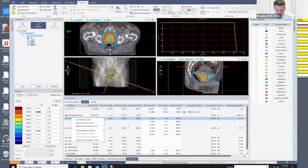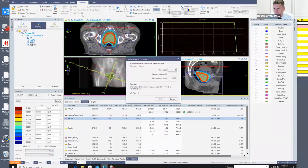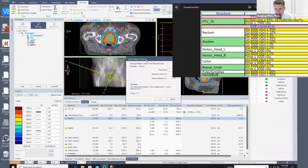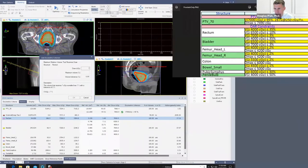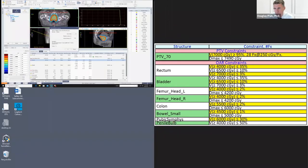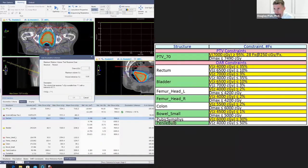And then let's add these in really quick. So this is maximum relative. And this is our rectum. I'm just going to slide this over so we can see both simultaneously while we're doing this. I did not mean to do that. Sorry. Okay. I'm just going to slide this over here.